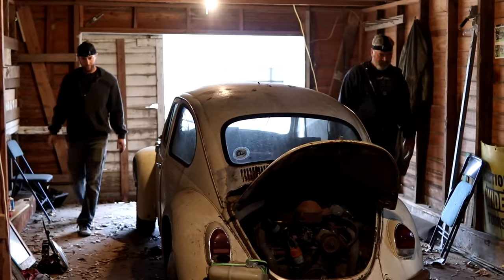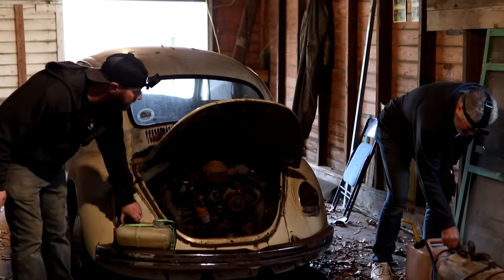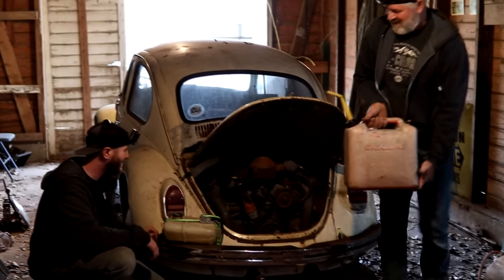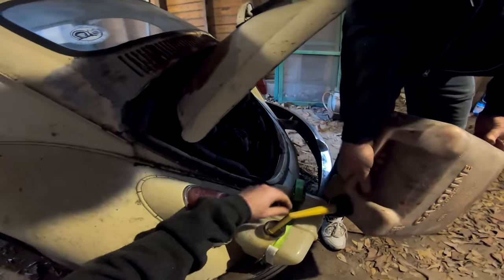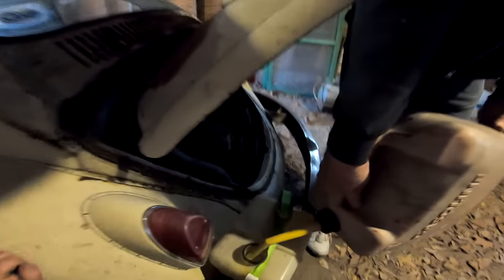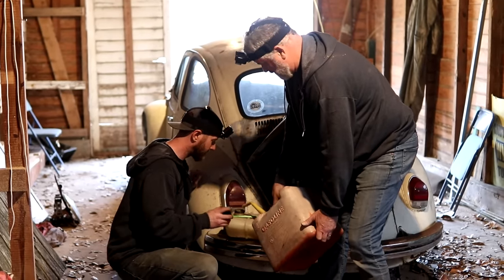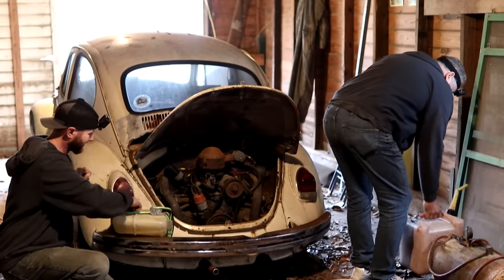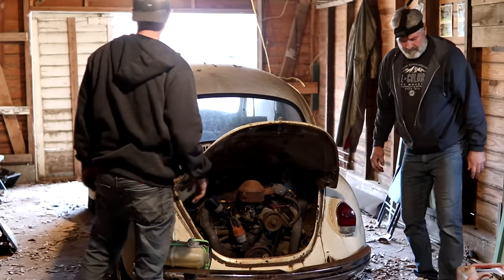You want me to fill it up? Yeah, let's go ahead and at least get half a tank there or something, while we ain't got much in there. Letting it run off fumes right now. Not too much. We don't want to flatten these tires. That should be good. I don't know if she'll like unleaded. I'm just going to leave this open for right now.